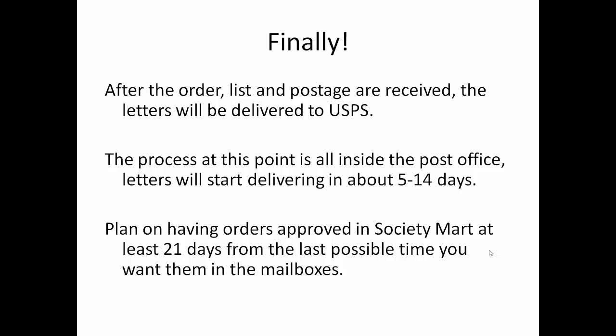And then finally, after the order, the list and the postage are received, we package it all up and we deliver it to the United States Postal Service. At this point, the process, it's inside the post office. They have to route stuff. They move stuff to different post offices that are regional offices across the country, and it filters all the way down into your local post offices where it gets delivered out. That can take 5 to 14 days, after we've dropped it off in the post office, before those letters actually start arriving in the mailboxes.